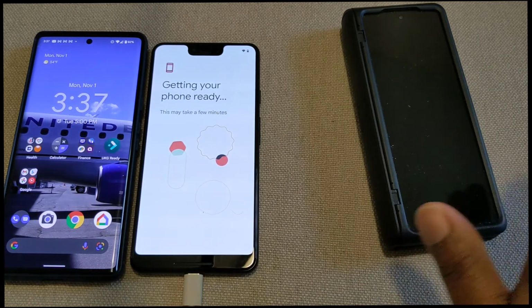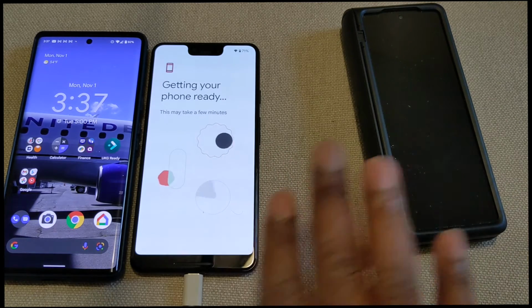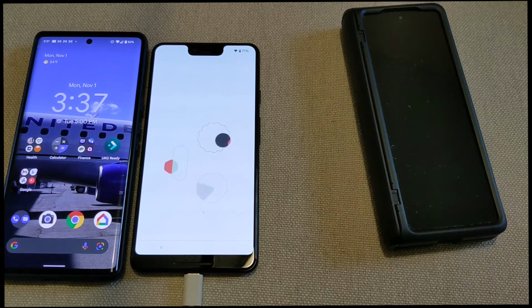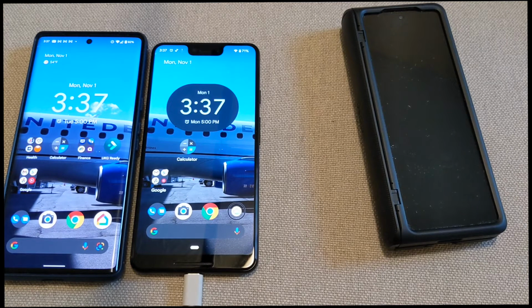Now, at this part, your phone is pretty much going to take all that information and start downloading all your apps in the background. This would be a good time to plug your phone in and let it charge.